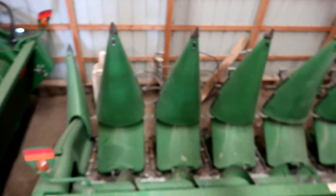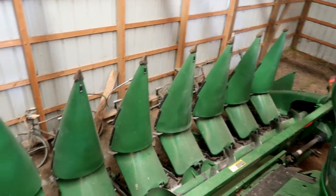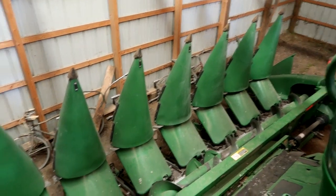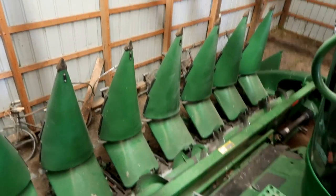These are our headers. We've got a John Deere 608C chopping head. This is what we combine all of our corn with. It is maybe in the plans to get a 12-row head sometime in the near future. The reason we don't have a 12-row head is because with 200 bushel corn and our 9870 that we harvest the corn with, you can pretty much drive as fast as you want to anyway, and we can only run 3 trucks to try and keep up to that machine.